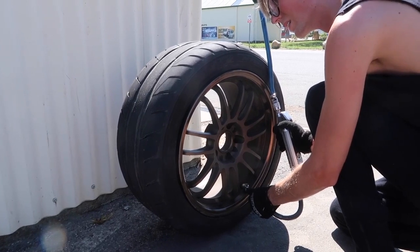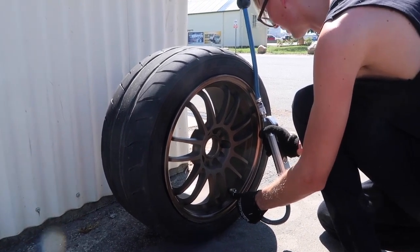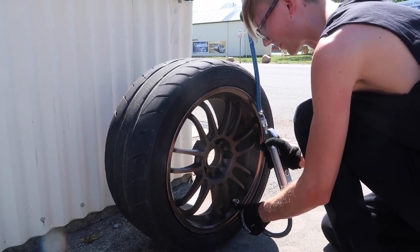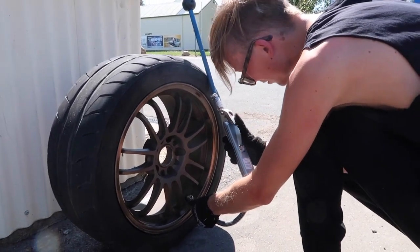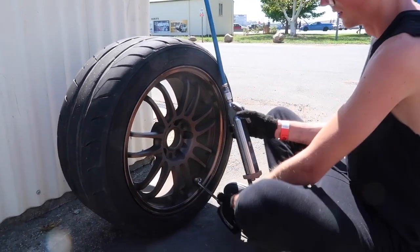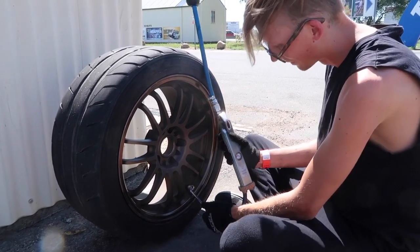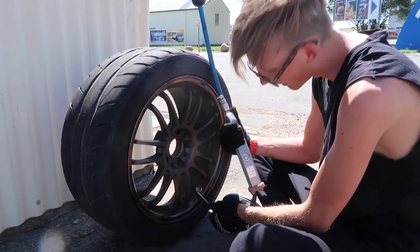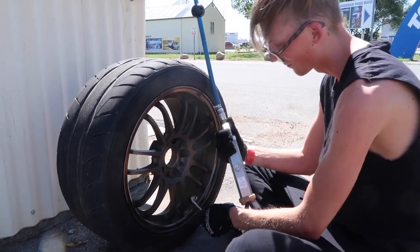What tires are you using, Brian? Nitto Invo Glides. Yeah, here. Can you see it on the rim? Yeah, there we go. Sorry, you're using Nitto Invo Glides? How do you find them? So far, pretty good. When they stay on? Yeah, when they're on the wheels, they're good.